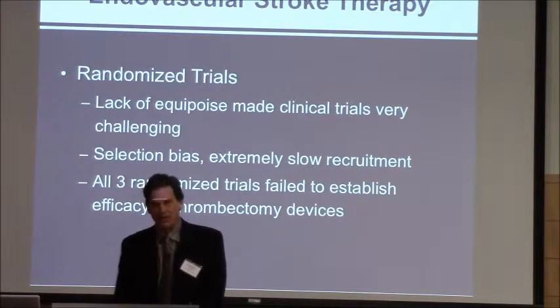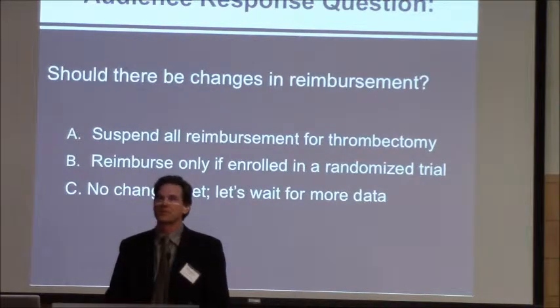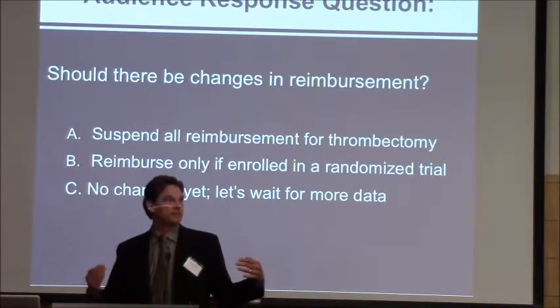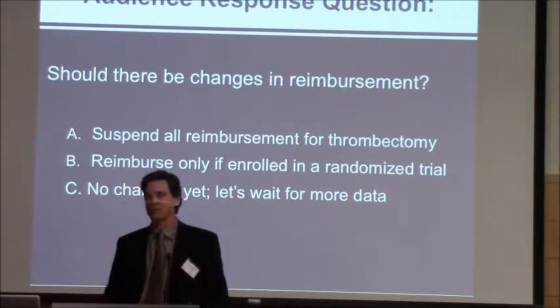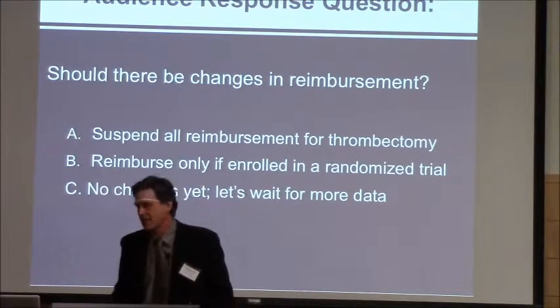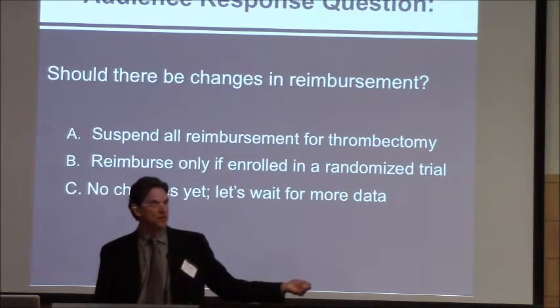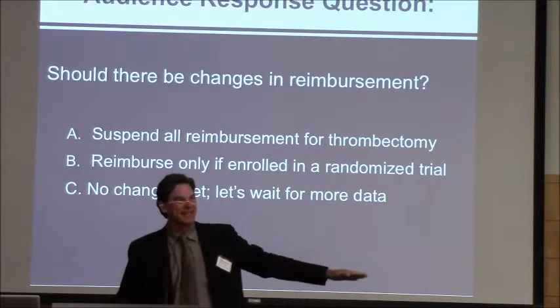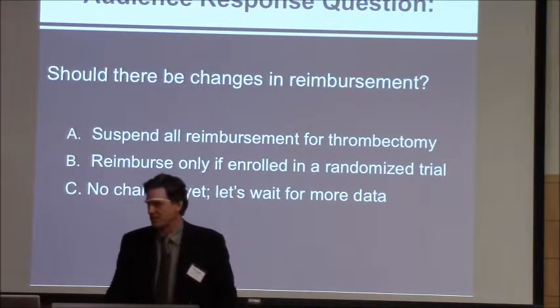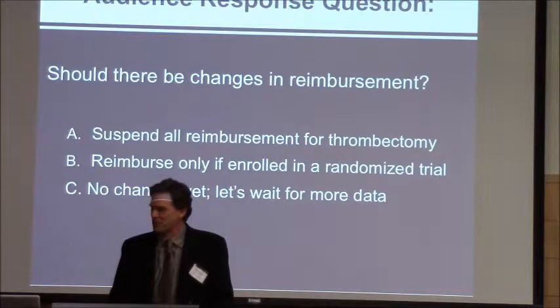So here's the question for you. We've got all randomized trials negative. We've got the devices being used through 510(k)s, being reimbursed through CMS. What do we do now? 3 choices. One is that we just stop paying, suspend reimbursement for this treatment, which has not been proven to be effective. Number 2, change the reimbursement so that only patients who enter randomized trials, which would have hopefully less biased enrollment, would be reimbursed. Or 3, let's wait for more data to come in. There are some randomized trials going on. Let's not be too premature in making a change.